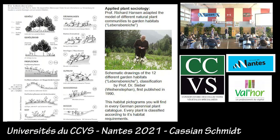And these are four examples of habitats which you all know, like woodland margin, rocky, dry steppe. The other one is, I think, dry open ground. And water's edge. So these are habitats you also would find in nature, but these are applied to gardens, so adaptations to gardens and design, of course, aesthetics.